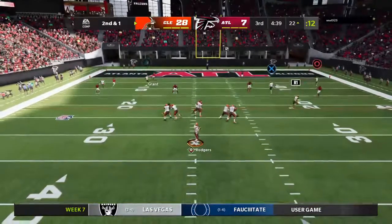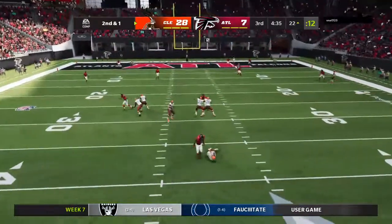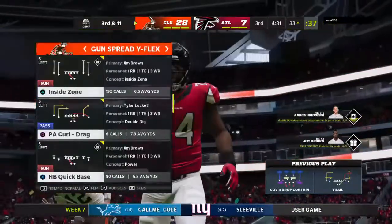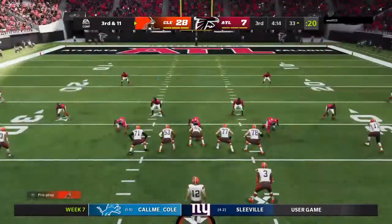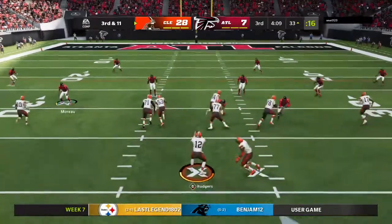Throwing again on second down. Rodgers. Pressure applied, and he's going to be taken down. They sack him back at the 33-yard line. They'll wind up losing 10 on the sack, and it'll lead to a 3rd and long.